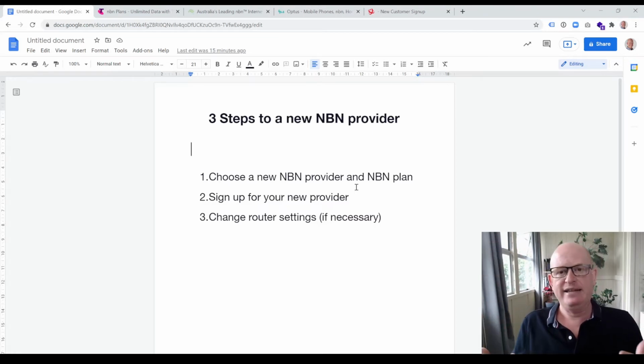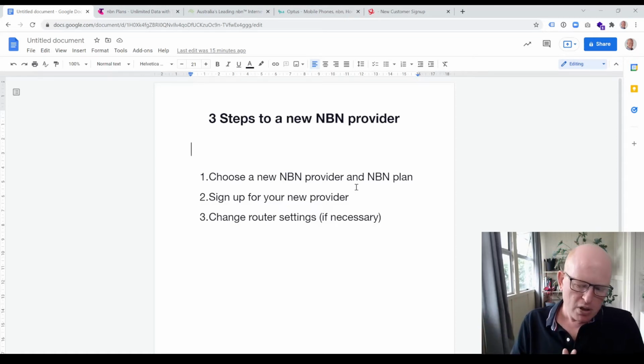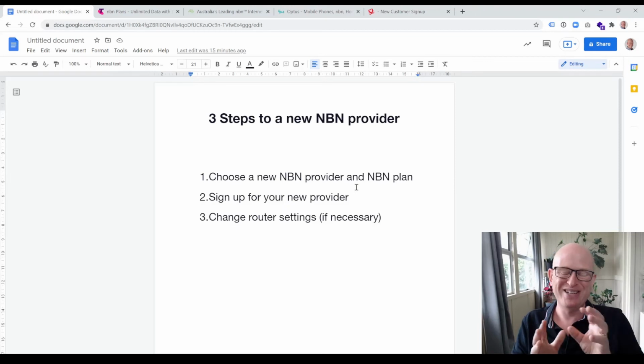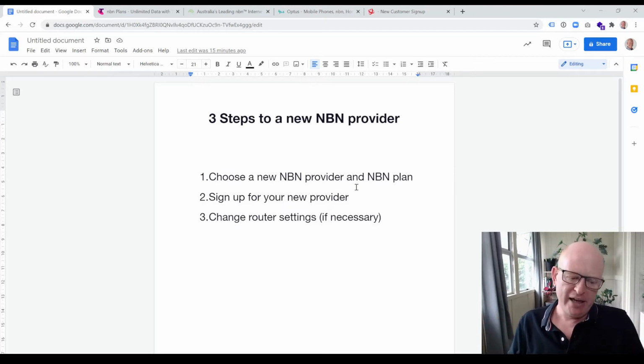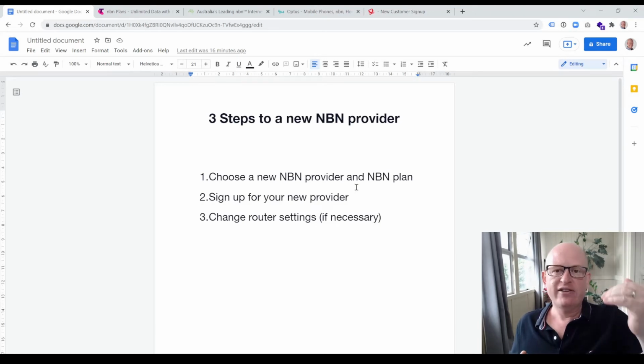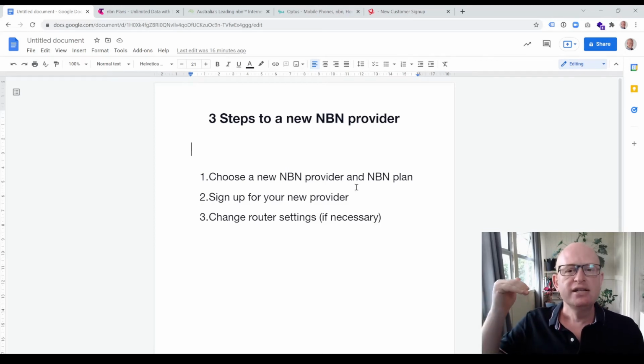Oftentimes you won't need to do anything. It'll just work. Your internet will just work. For me, it didn't. If you get a message from Superloop, you'll get from anyone, I should say, from your new provider, an email and maybe a text message saying that you're now connected to your new provider, by this stage they should have advised your old provider. But it's recommended to just contact your old provider anyway and say to them, listen, you should have received a cancellation from the new provider. That's fine.